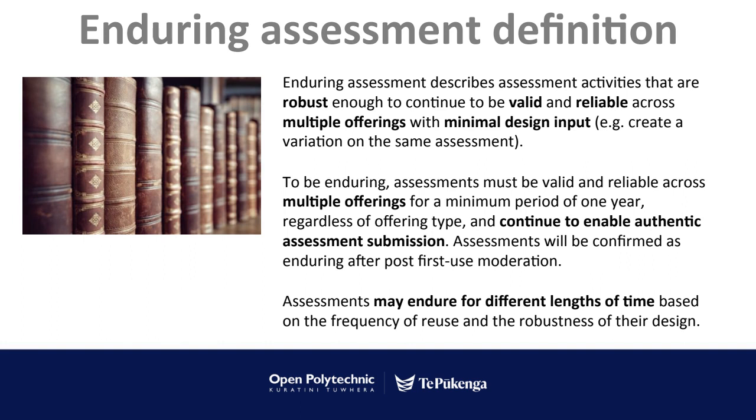So we came up with this definition, that enduring assessment is robust enough to continue to be valid and reliable across multiple offerings with minimal design input for a minimum of 1 year. While we aim to design enduring assessment up front, it won't be confirmed as enduring until it has gone through one offering, as well as a post-assessment moderation event after its first use.